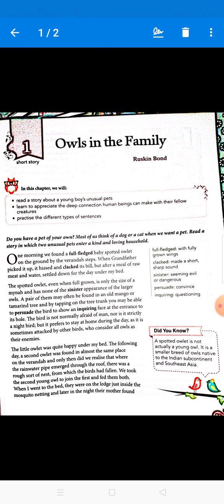The spotted owlet, even when full grown, is only the size of a myna and has none of the sinister appearance of the larger owls. So the spotted owlet does not grow very big, it's only the size of a myna. The full grown owl looks like a myna and has none of the sinister appearance, means no evil appearance. Sinister is evil. No evil appearance of the larger owls.